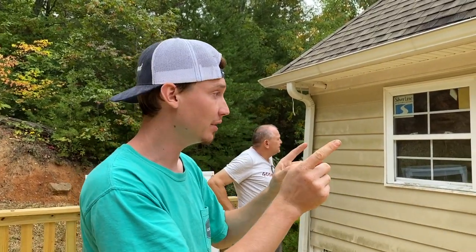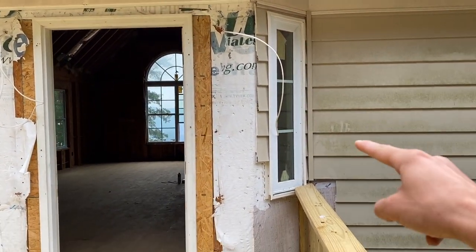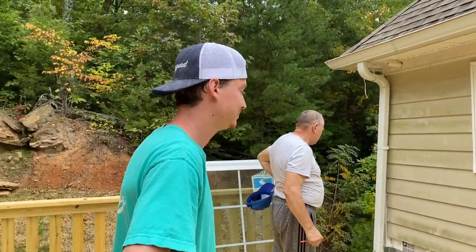Oh, we do have to actually change these little windows out as well, right? But we haven't received those just yet. They're supposed to go all the way down like that, so those are gonna be real neat. But we'll probably save that for some other time.